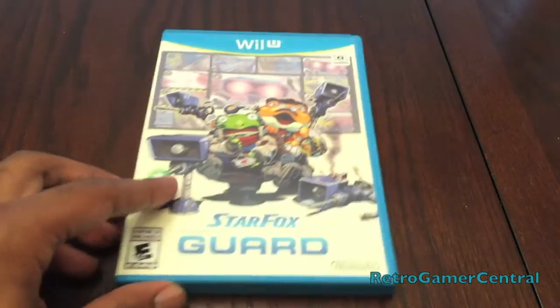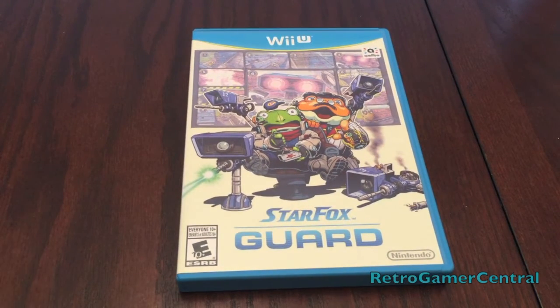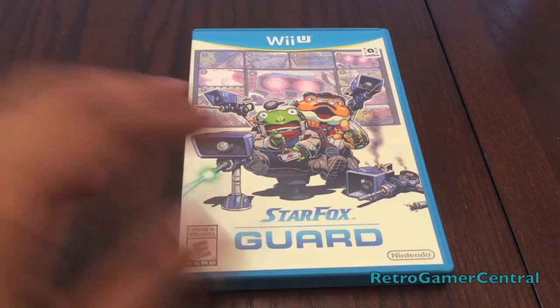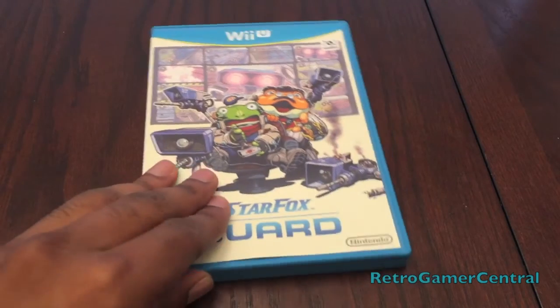And picked up a better condition copy of Star Fox Guard for the Wii U. We already know this game is only available when you bought the new Star Fox game, Star Fox Zero or whatever. This was included in the pack-in or the little bundle. So if they decide to make more copies of that Star Fox Zero game, it likely will not have Guard included. So there you have it. But GameStop is selling them separately, and it's a pretty cheap game by itself, so you may want to pick that one up. But anyway, that concludes my pickup video for, well, I guess August 2016.